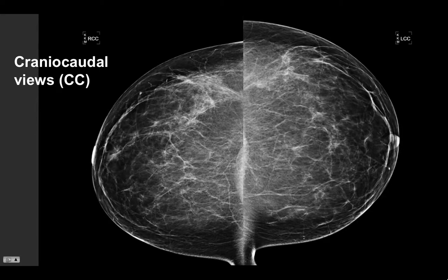Here we see the craniocaudal, or CC view, which is a second standard view for screening mammograms. There are many other views, each with their own particular uses. In diagnostic mammogram, there are additional views that can be used, such as spot compression, spot magnification, ruled views, tangential views, and 90-degree medial-lateral, lateral-medial views.